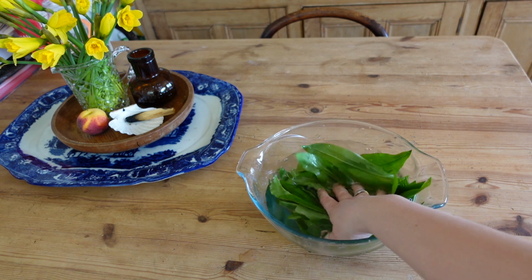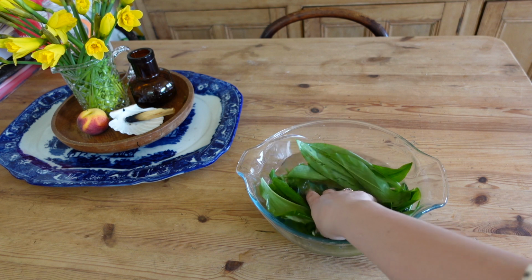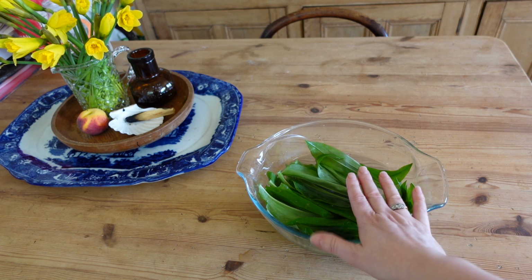I've just given the garlic leaves a wash, and I don't think it will be too hard. I think it will be fine. I'm going to give it a go. We'll see.